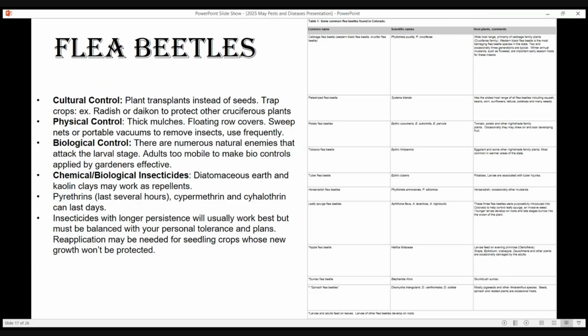Okay, so to start on the right, this time what we have in this table is some of the common flea beetles that are found in Colorado. So the first column is going to contain the common name. The second column has the scientific names, and the third are host plants and any relevant comments.